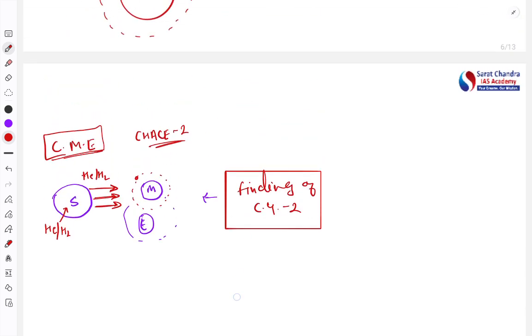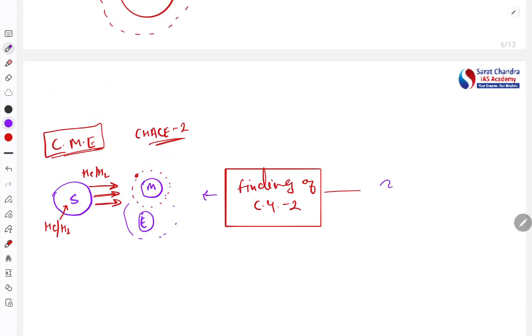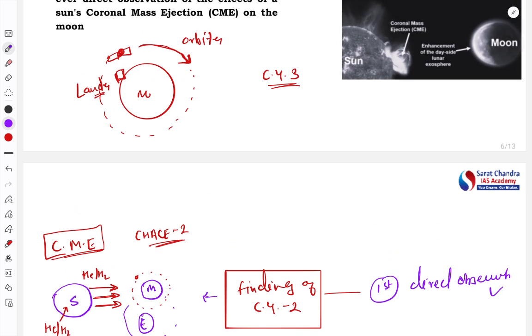Okay, so why is it significant? It is significant because it is the first time such an effect has been directly observed. Direct observation has been made for the first time. Earlier there were just theoretical models. Now it is directly evident. This is very important in the sense that it will help us understand more about the interaction of the sun and moon and how the sun is impacting the moon's atmosphere. So it can help us in other future projects on the moon also, right? So that was the article. We understood about what is Chandrayaan 2.